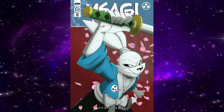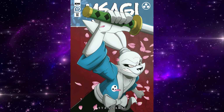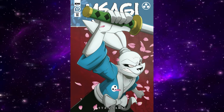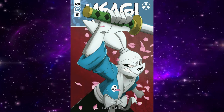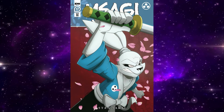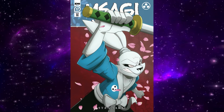We've got Usagi Yojimbo, number 17. There's a 1-in-10 ratio variant, under-ordered. Nobody has this. It's already heated up on eBay, and there are no copies left in pre-sales. So that could be a good one to hunt out. Very few stores will have ordered a 1-in-10 ratio of this title.